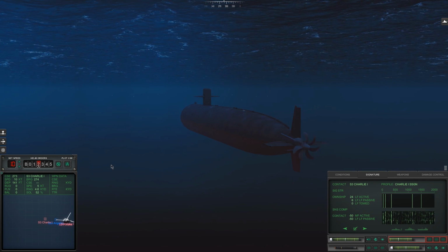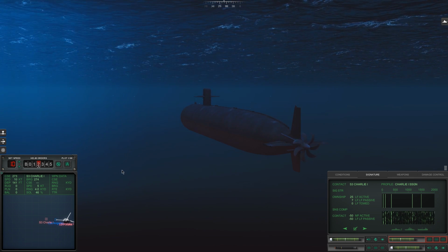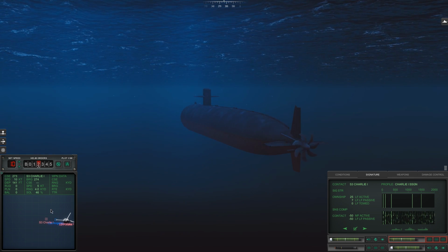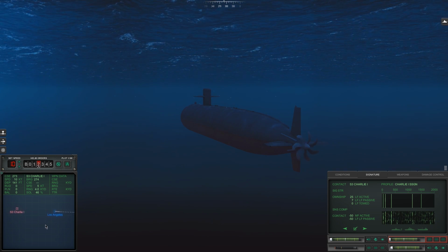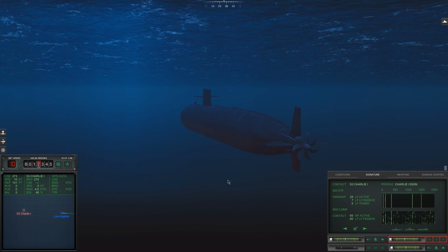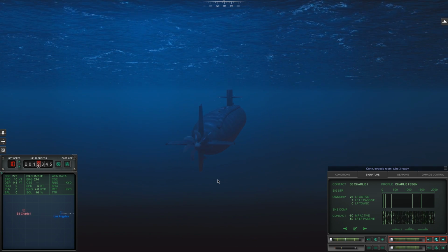It does appear that she is moving away from us still. She's not moving towards us, like I would expect her to if she was going on the attack. But she can't outrun us, and there's no way she's going to be able to hide from us. I'm really not sure what she's up to.